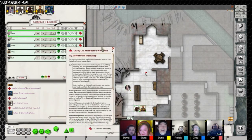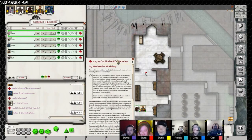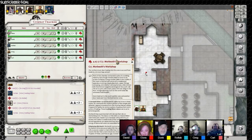So this looks like an old workshop, and there are lots of piles of crumbling masonry. There are literally four charred corpses that look like burnt logs because of the intensity of the fireball that was thrown in here. And I'm going to say, nice job there, Alora.